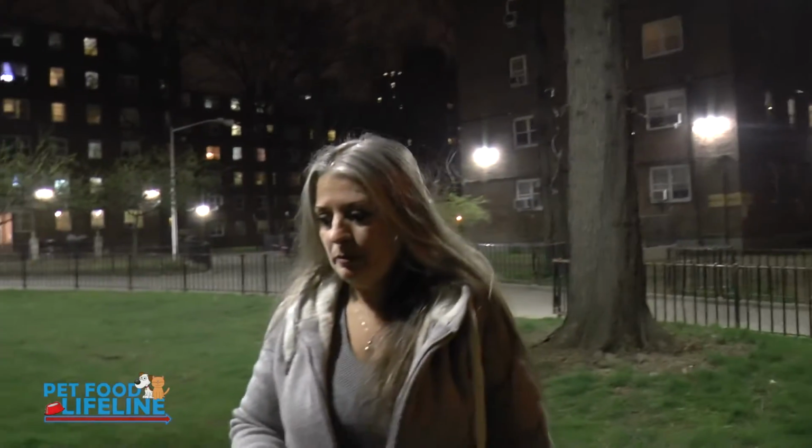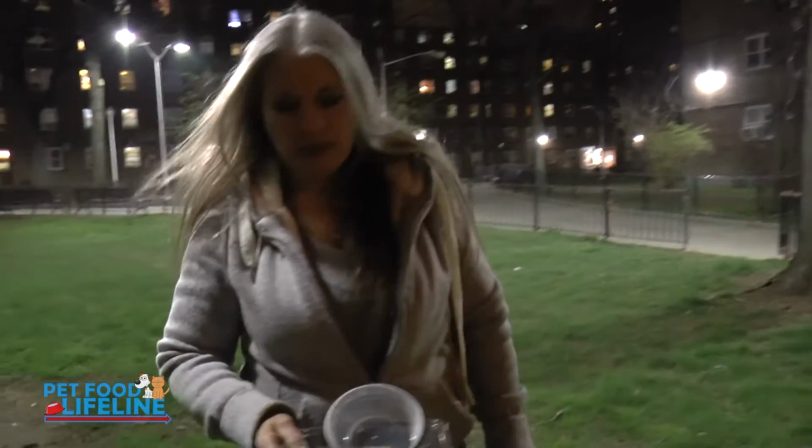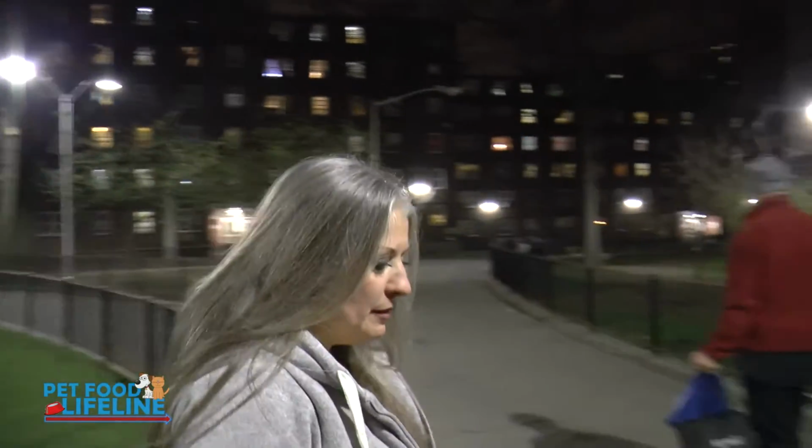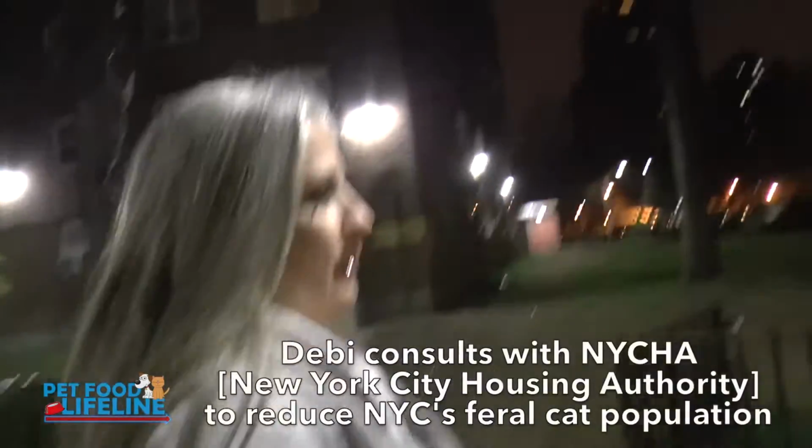I spent 7 months in these buildings clearing them of the cats so NYCHA could close the buildings. The problem was they were originally closing them, not chasing the cats out first. So we came along and told them you can't lock live animals inside these buildings, so they allowed me to go in and get them out.